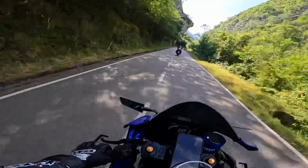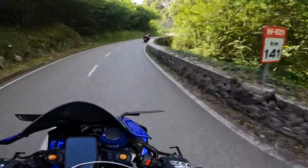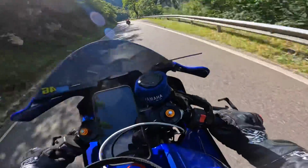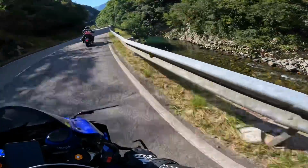It has the modern electronics you need, including Yamaha's quick shifter, and the handling is superb thanks to its fully adjustable suspension. Whether you're chasing down lap times or trying to enjoy that Sunday ride, the Yamaha R7 is the complete package for an A2 compliant sport bike. And don't allow the lack of traction control to put you off this bike. In my personal opinion, at this sort of horsepower, it's really not necessary.